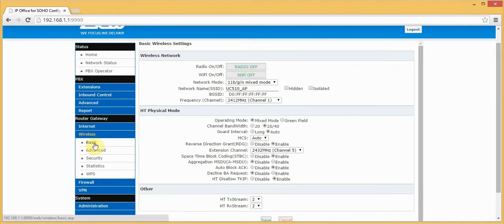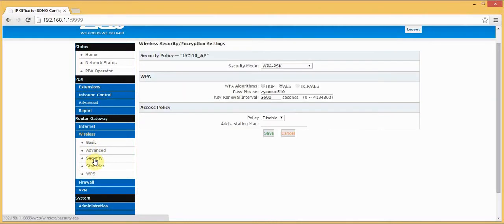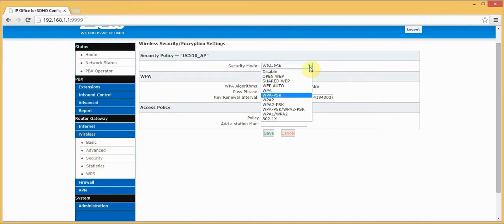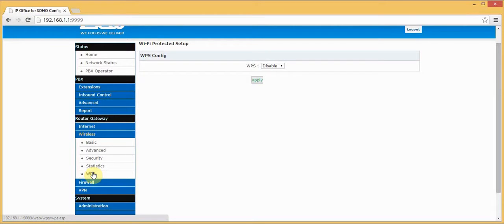Under wireless, we can configure the wireless environment. So we can set our basic settings, such as SSID. There are some advanced options. And we can define the security with which the wireless will operate. We can view statistics on the wireless connections. And we can set up protected mode if required.